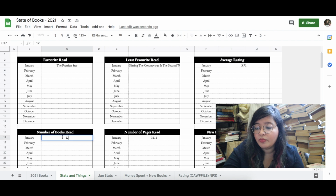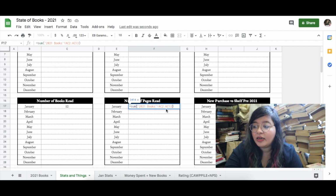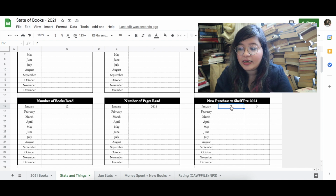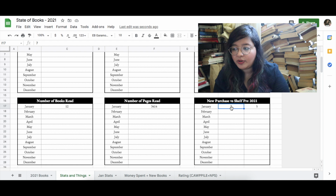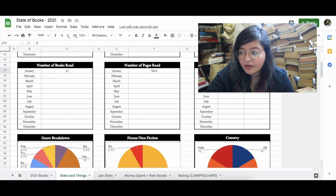In terms of number of books I read, I add that manually. Similarly, instead of average I just write sum and then add the total. And then over here I have new purchase versus shelf pre-2021. So these are either new books that I bought in 2021, or books that I had on my shelf for a longer period of time. So that's 7 to 5, which is, well, it's something.